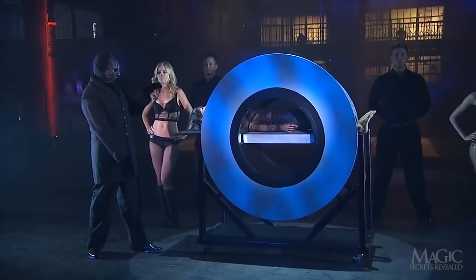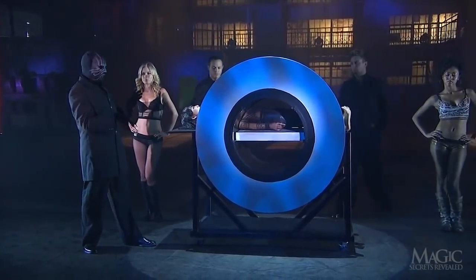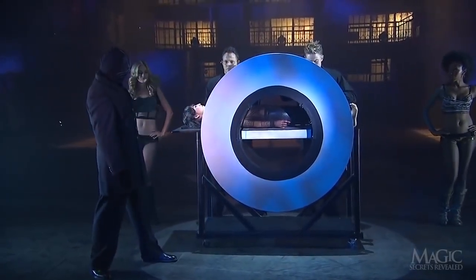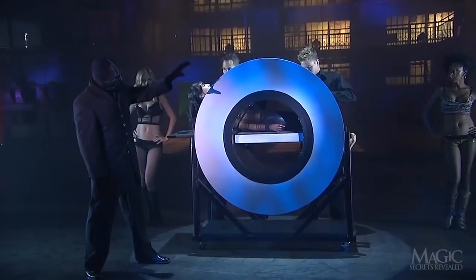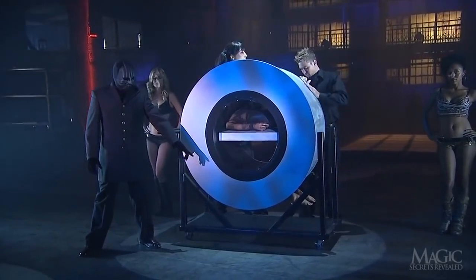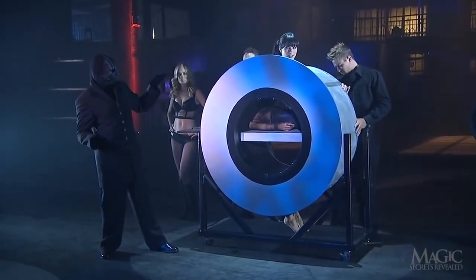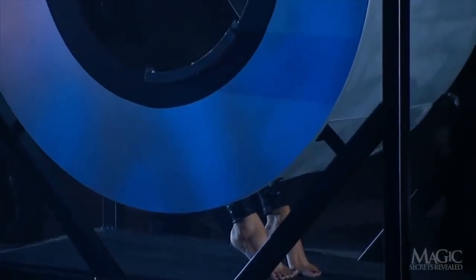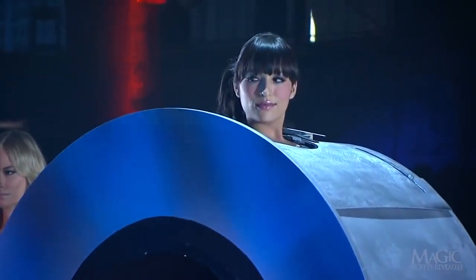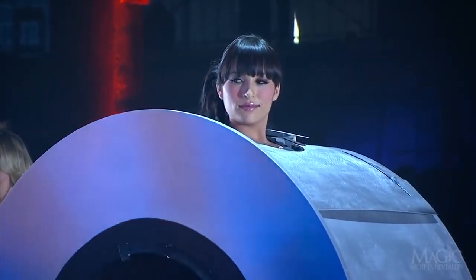But she hasn't lost all motor skills. Her feet are still moving. The magician directs 2 of his assistants to do more of his dirty work. The device is now rotated a quarter turn, separating the girl's head and feet from her midsection. For a girl who's completely gone to pieces, she doesn't seem to mind. Maybe her ponytail is too tight.